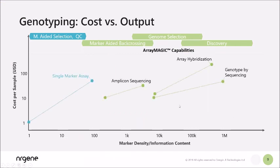When we look across technologies at estimated cost per sample versus marker density, you can see that the common technologies listed here are quite broadly distributed across the marker density spectrum. And up at the top, I indicated the applications usually used for these densities. You'll notice that no technology really spans across the applications that I talk about up here. And so that's where that ultimate solution would be really useful.